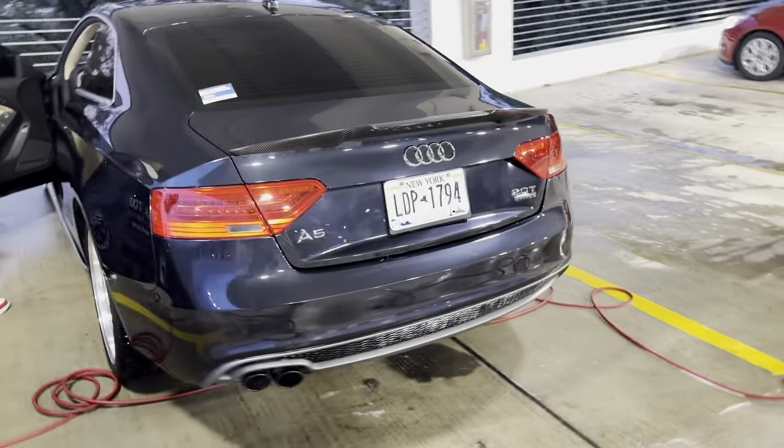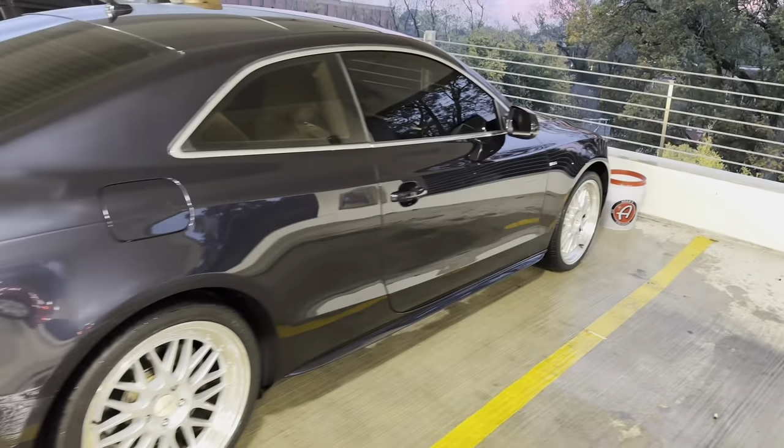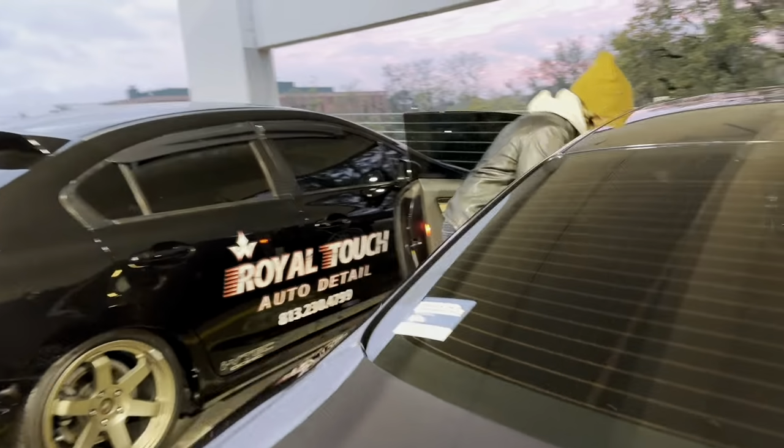So I just finished up on this beautiful A5. Paint looks super, super good. Wheels look amazing, super sparkly. And here we've got my buddy Riley, who's the owner of the vehicle.